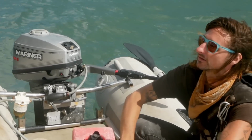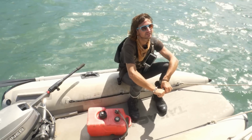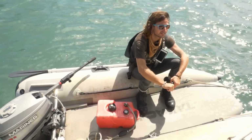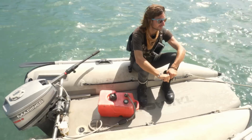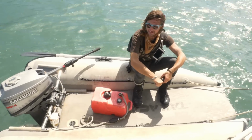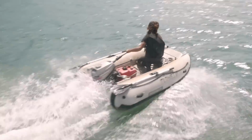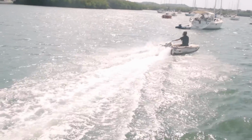The question we always ask, but it's kind of silly on dinghies like this: does it plane? Well, obviously. Oh yeah. It gets airborne if I hit a good wave. What speed can you go alone? I don't know, maybe under 15 knots, more than 10 knots, somewhere in there. That's adequate. Oh yeah, it's fun.